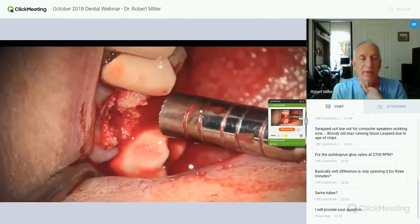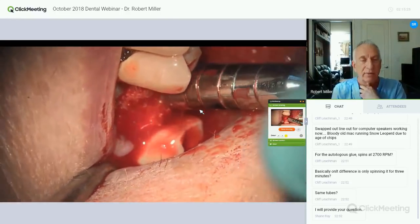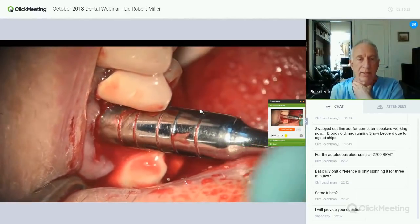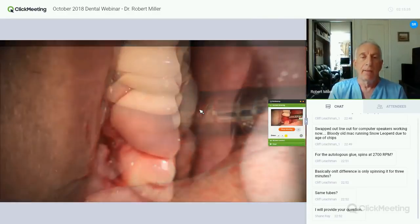You go ahead and compress it down lightly, not a lot. You don't need to really compress it hard. And then you just use a membrane over the top of this. Just gently compressing it. And then whatever membrane you like from there.